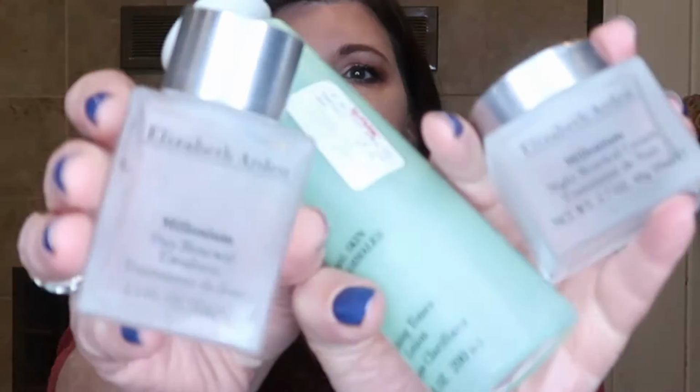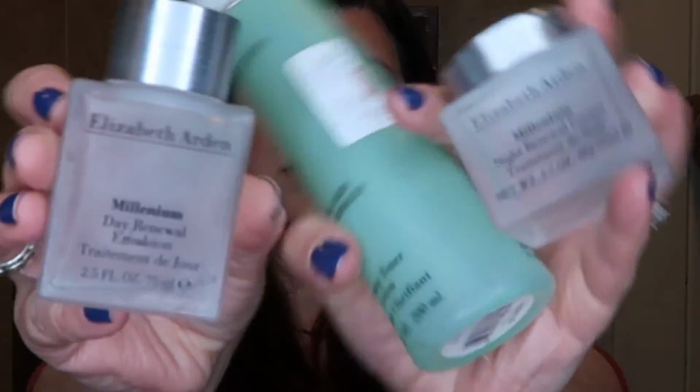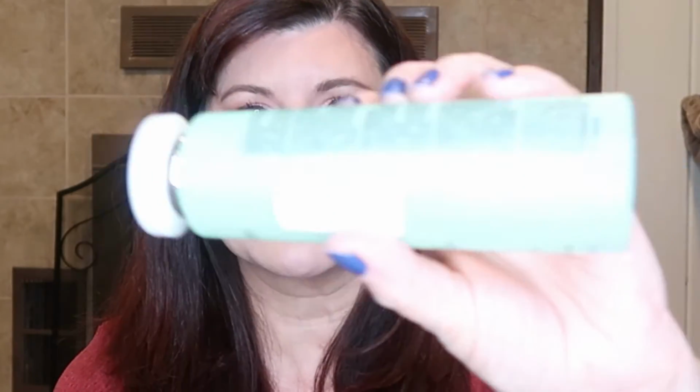When I was at TJ Maxx one time, I picked up these Elizabeth Arden products. I no longer have price tags on them, so I can't even tell you where they were. The toner was I think $5.99 because that one still has barely just the price tag on it. One was I think $12.99, one was like $16 or $17.99. They weren't super expensive. I think they're significantly more expensive if you were to buy them at like Macy's.